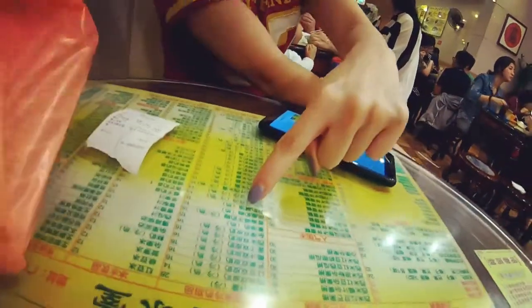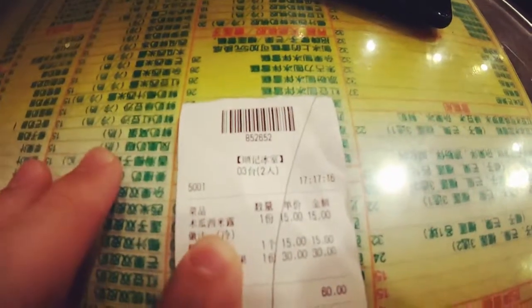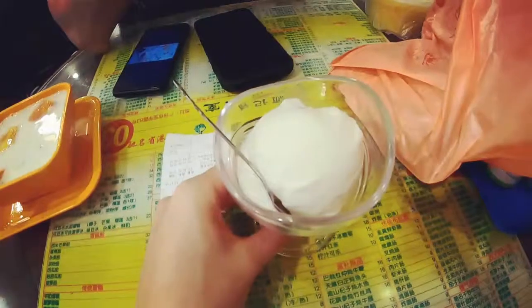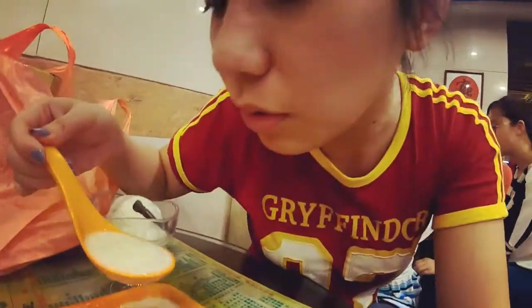It's really hot and muggy here in Guangzhou, so we are here to get something cold and refreshing. We're here tomorrow too. I ordered this papaya stuff, and I got a coconut ice cream, and I got a thumbs up from the lady. Wow, the coconut ice cream and papaya coconut milk rice is here.